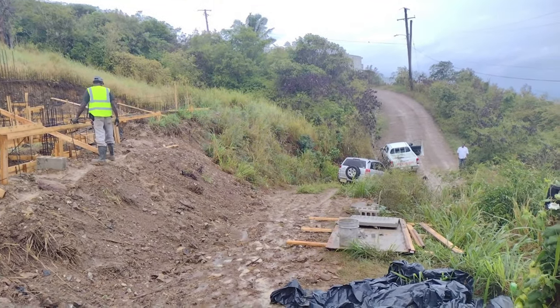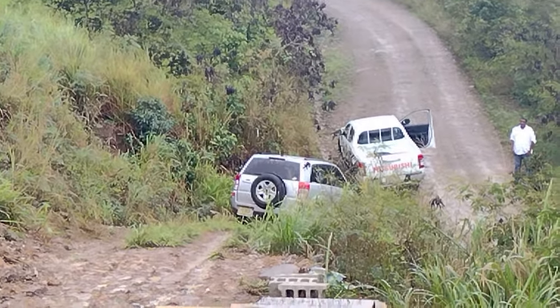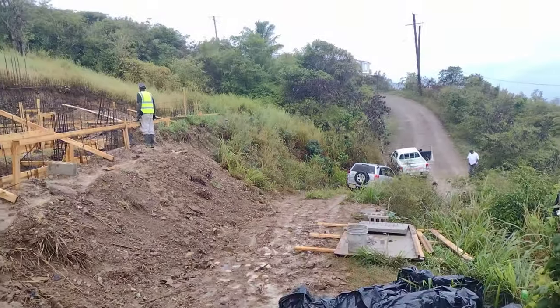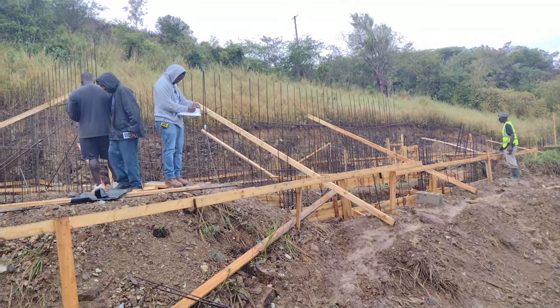My inspection done by the government. Guys are having a trip to watch. I'm in the gray, I want another black one.